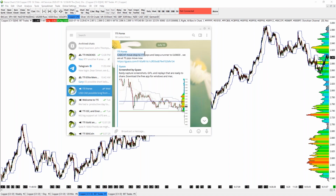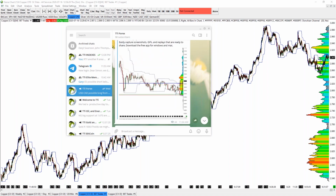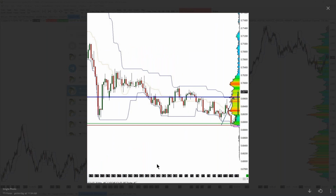Why? I want to give it room. It has to be a smart level. Not up to me. It's up to the volume, what the volume is giving me. Okay? We are 70 pips in the move now. And look at the last target. This last target was hit, and it actually exceeded the last target.